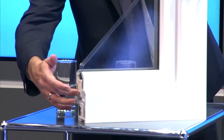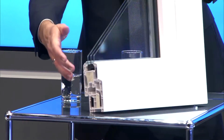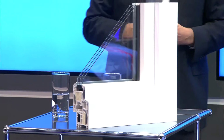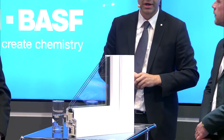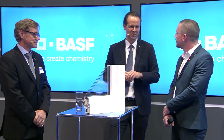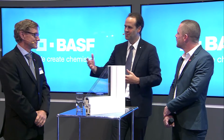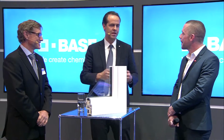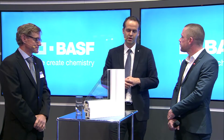As you see here, we have the Ultradur, the PBT inside. We also have the foam from Elastogran from BASF in our product, and this really helps us to improve to the regulations, which I must say here, but also we would be very happy as Aluplast if the regulations would improve, and also BASF would be very happy if the regulations improve, because then we would have a real switch from the standard steel reinforcement products to the more efficient window products with a PBT inside.